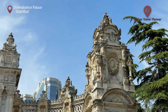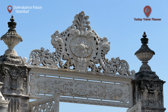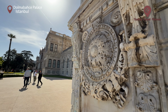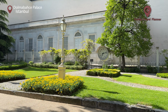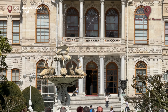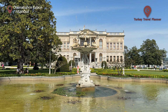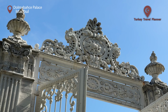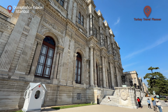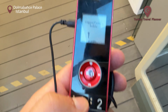It was the administrative center of the late Ottoman Empire, and even Atatürk, the founder of modern Turkey, spent his final days here. That makes it a place of grand importance for locals. This place has a completely different feel. It's more European, more modern, incredibly elegant. In the main building, you will be stepping into a world of crystal chandeliers, gold-plated ceilings, grand staircases, and rooms that feel straight out of a royal movie set. And with MegaPass, you can walk right in and explore it all with the audio guide.